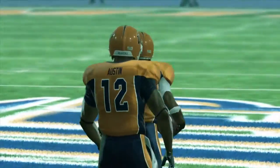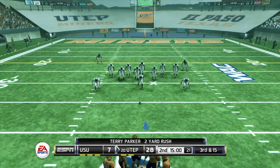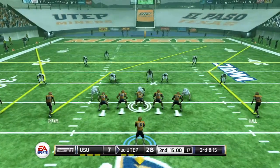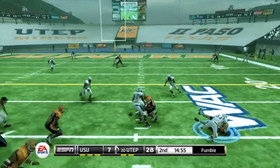As we change ends of the field, I don't think we're going to be seeing much of a change in the outcome. Our score here at the Sun Bowl is Texas El Paso, 28, Utah State, 7. There are five wide receivers split out. The quarterback in the gun. Now he's scrambling. Lost the ball. Fumble.